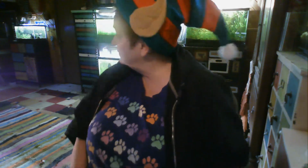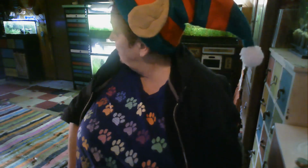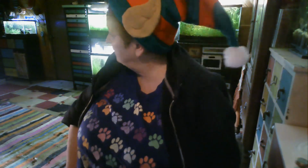Yeah, I've got the baby goldies on the table, and then there's, let me see, it would be that way. Yeah, you can see on the tank right there. That's got the endlers in it and a female betta. And then there's a 5-gallon on the table with a female betta, and there's a 10-gallon on the table with the baby goldies.